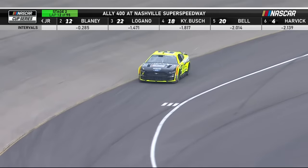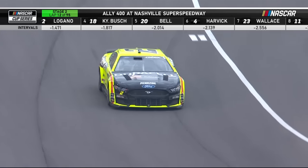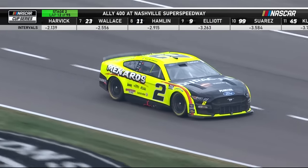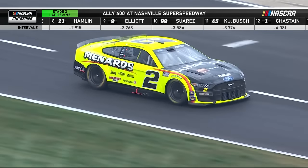Austin Cindric right there, he was falling back into the pack. He had a good restart, but immediately started falling back. Obviously a problem.